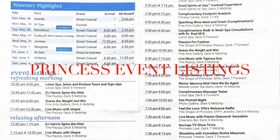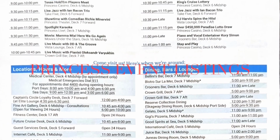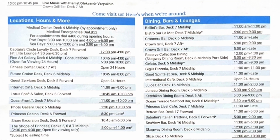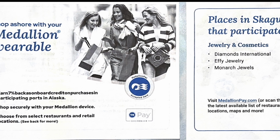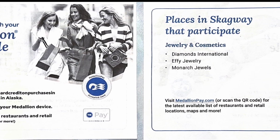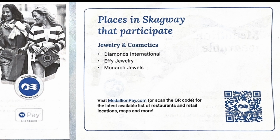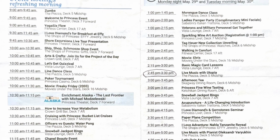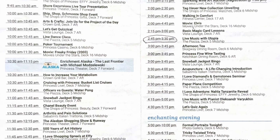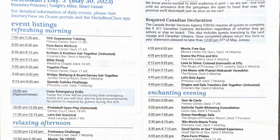These are the Princess event listings that our stateroom attendant left inside our stateroom at around 8 p.m. every night, so you can read about the events on your cruise for the next day. It is a detailed information paper of daily events. If you have a phone with you, the Medallion app has the journey view, which is exactly the same as the event listing. It is very good to familiarize yourself with this event listing so you can be aware of everything that is going on on your cruise.